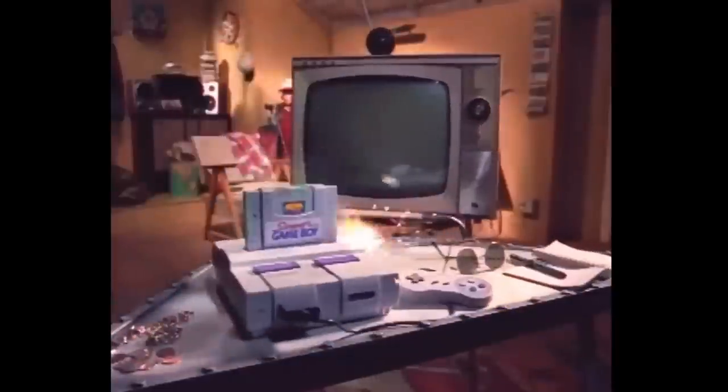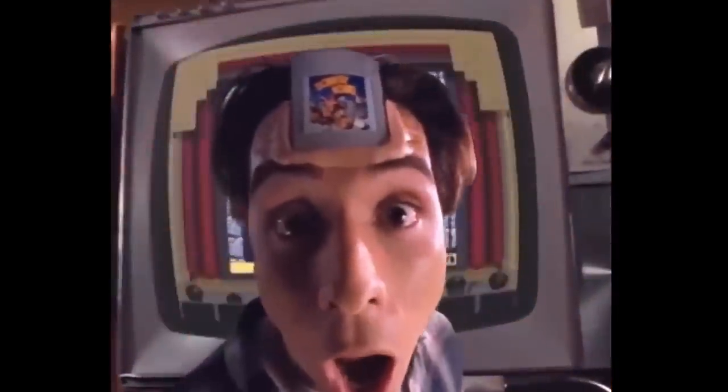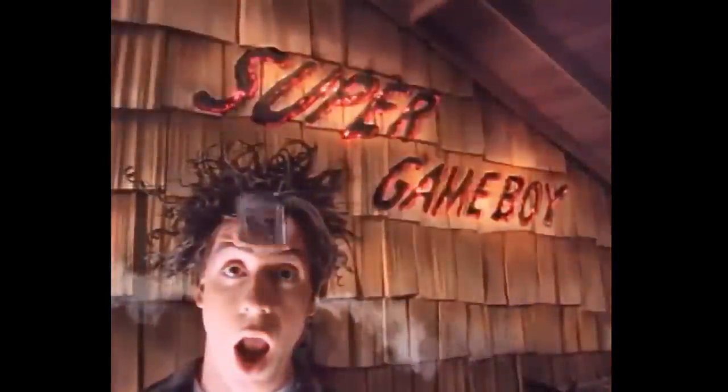Brace yourself. It's Super Game Boy from Nintendo! Play your Game Boy games on the Super NES in living color. Even choose your own color combinations. Play all 350 Game Boy games. How does that strike you? Super Game Boy for the Super NES. Game Boy games in color, intense.